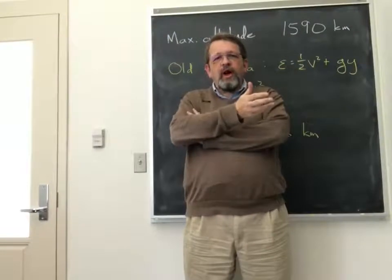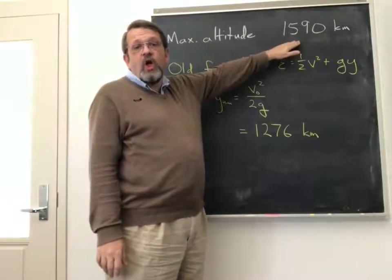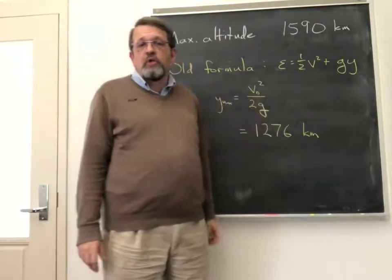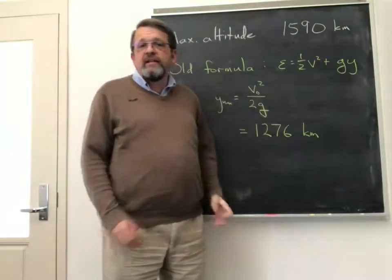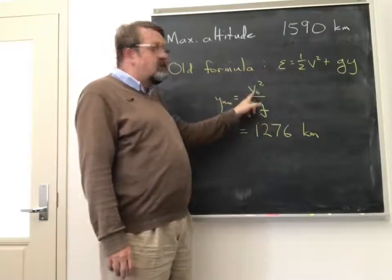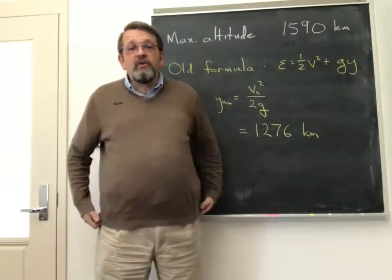What if we tried to work the same problem using our old formula for gravitational potential energy? We found in our calculation just now that the rocket reaches almost 1,600 kilometers above the surface of the Earth, 1,590 kilometers. But suppose we'd just naively applied our old expression for the total energy of the projectile, that the gravitational potential energy was just g times the height above ground. If you do that, then the maximum altitude is just the initial speed squared over 2 times g. And if you substitute 5,000 meters per second for this, you get 1,276 kilometers. That's a lot lower. It's more than 300 kilometers lower than the rocket actually goes.